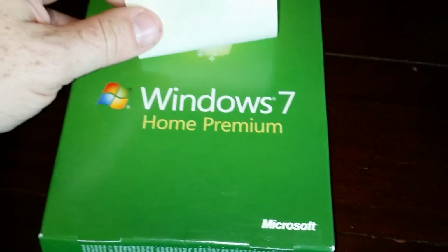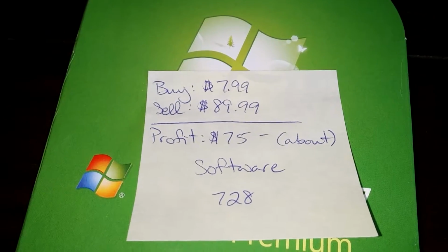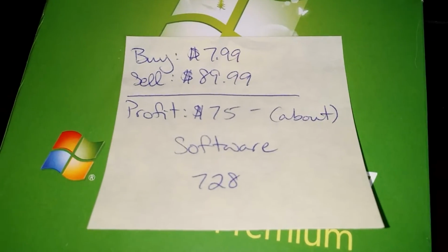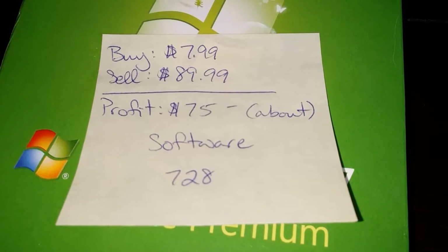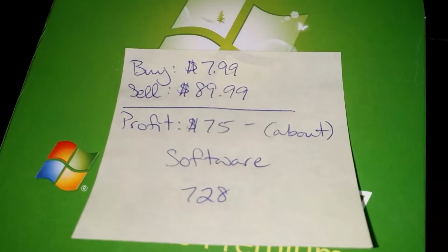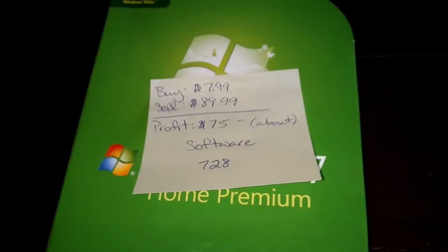Windows 7 Home Pro. $7.99. Buy for $7.99, sell for $89.99, profit of about $75. I say about because you're going to see that on a couple of different tags where I put about. It's because with the software that I use to figure out what my profit's going to be, sometimes I don't find the exact price point that I'm trying to sell at, so I have to approximate fees and whatnot. So it's going to be roughly in the $75 range that I'm going to make on that software category, and just a 728 sales rank. Another uber fast sales rank.